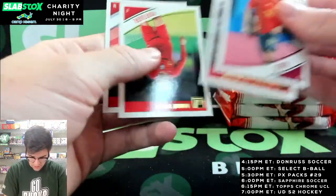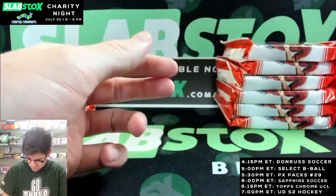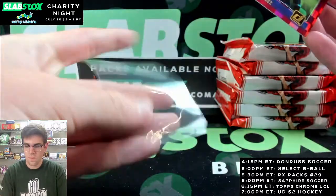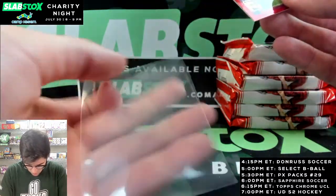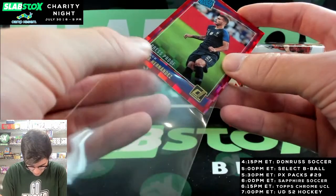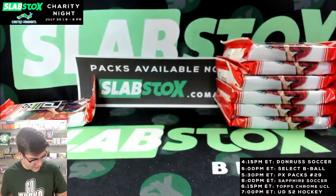Nacho, Marcus Rashford, Silva, and Kosovic. Also, the more I watch, the better my pronunciations get, too. I don't know if anyone's been able to tell. Or at least I hope. If you can't tell, then I guess they're not that much better.